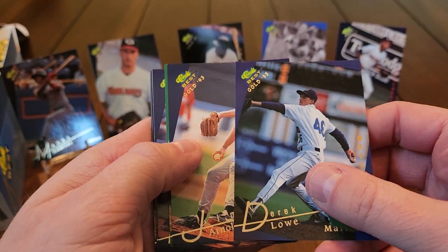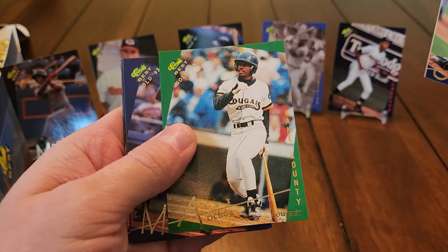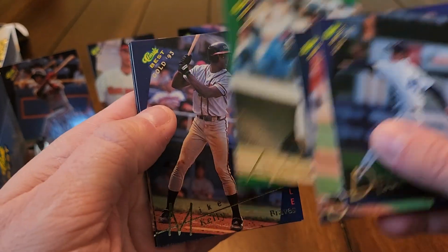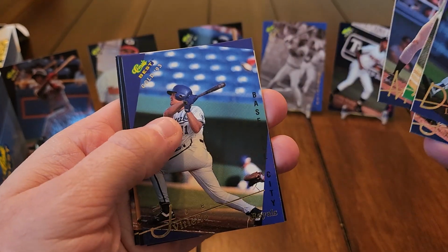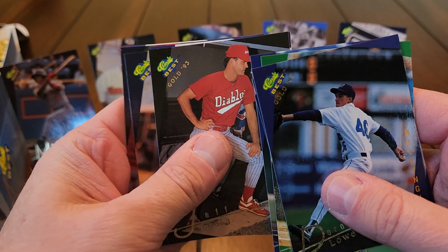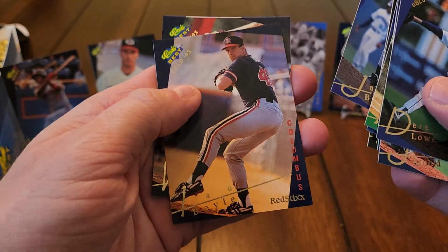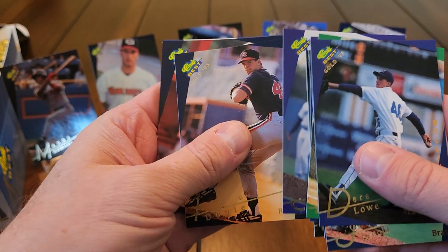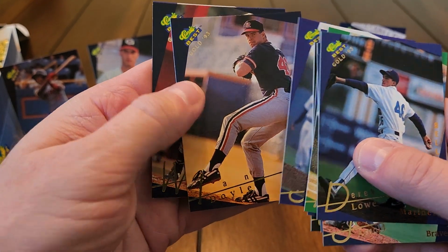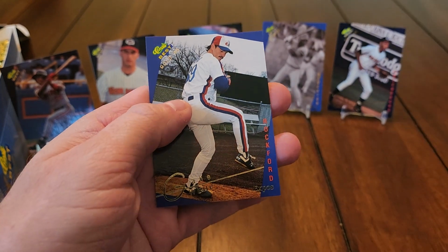For sure. I'm going to get the Chipper, Derek Lowe. Derek Lowe had a pretty good career. Jeff Tabata. John Burke. There's another, oh, I thought it was a Taylor, Brian Taylor again. It's not. All right.